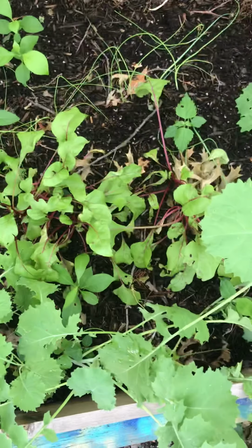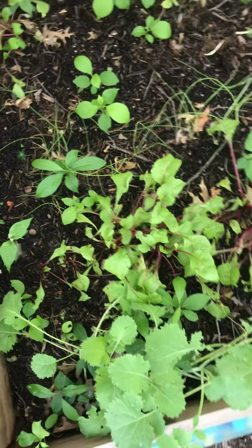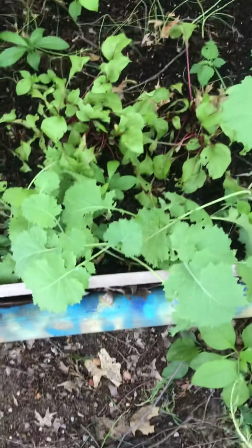I don't know if you can see the red. And the leeks seem to have fallen over with all the rain. But we'll get something out of it.